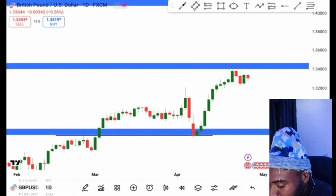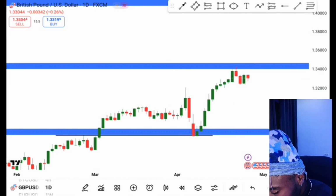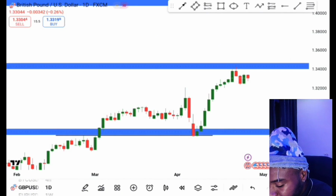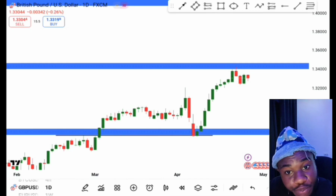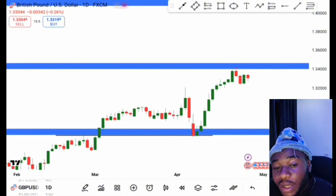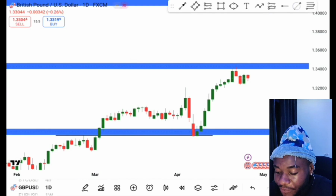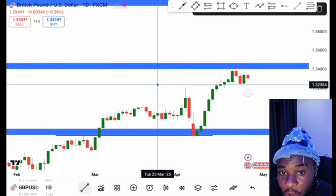As you see, we swept this low here on the GBPUSD pair. We swept this low here in confidence that we are going bullish. What we'll be looking for is only buy setups. Only buys. We are not going to sell GBPUSD. Only buy setups is what we're going to be looking for until we see a reversal pattern happen on the GBPUSD pair.